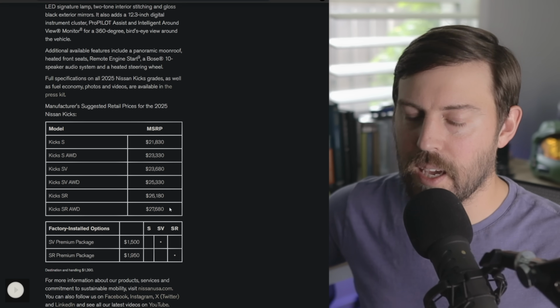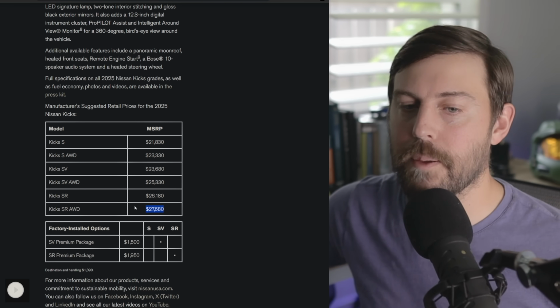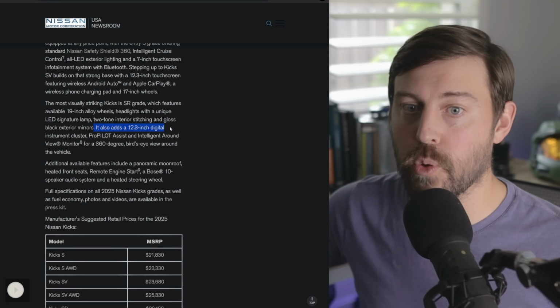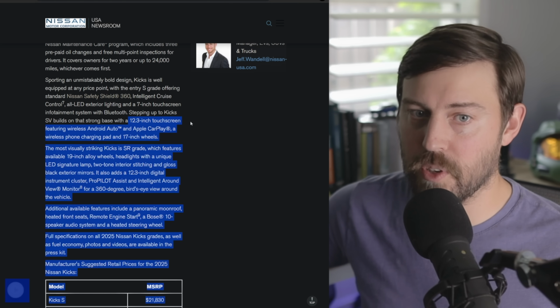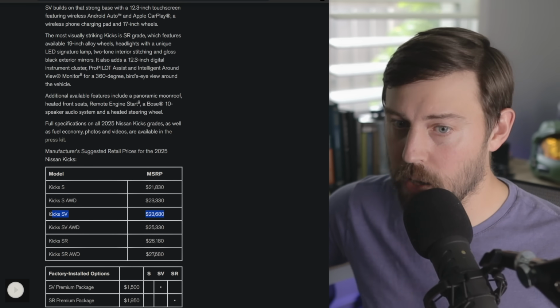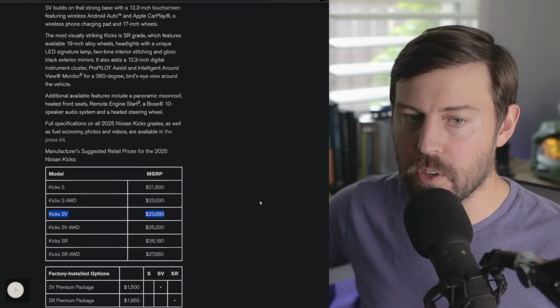So the Kicks tops, this is just going to be a better buy. Now you can get all-wheel drive on the Kicks. They made it bigger. It has a ton of ground clearance. You can get the big 12-inch screen in here as well, but you can also get that 12-inch screen on the SV grade, which is nice because you get, look, a 12-inch screen on a $24,000 cute little SUV here.